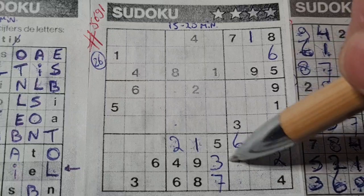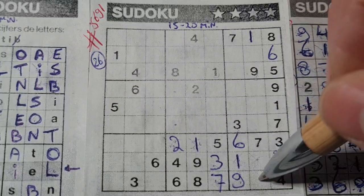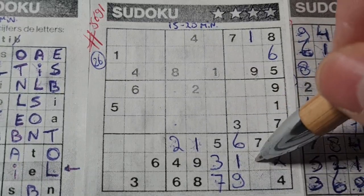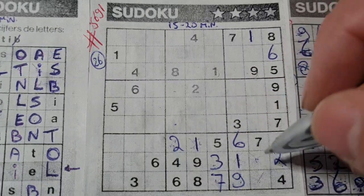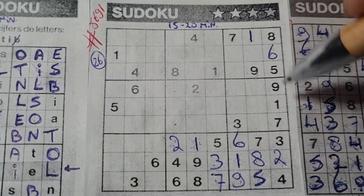We have a 9 in this row. No 9 there. 9 should be here. The 1 goes there. So two numbers are left in this big square, the 5 and the 8. 5 and 8. We have an 8 in the last row. So no 8 there. 8 should be here, and a 5 goes there.